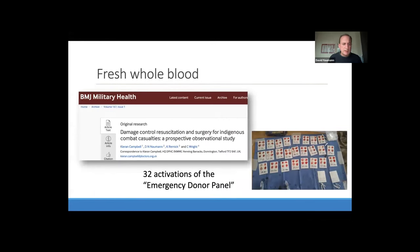So fresh whole blood, this is a paper from a war zone that was kinetic. I can't say where it was, but basically the emergency donor panel was used multiple times, 32 activations. We're talking about hundreds of units of whole blood used in this area. So this is happening, and this is being used quite a bit, both now and in the past in the Iraq and Afghanistan conflicts.